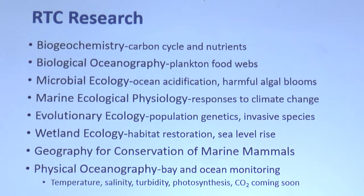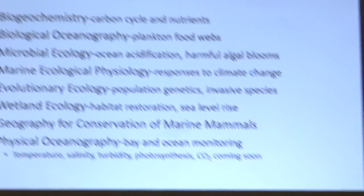Raise your hand if you know what ocean acidification is. Well, that's pretty good. Okay, just for review, for those that might not know so much about it. Everybody's heard of climate change, yes? Okay, so ocean acidification is what we call climate change's evil twin.